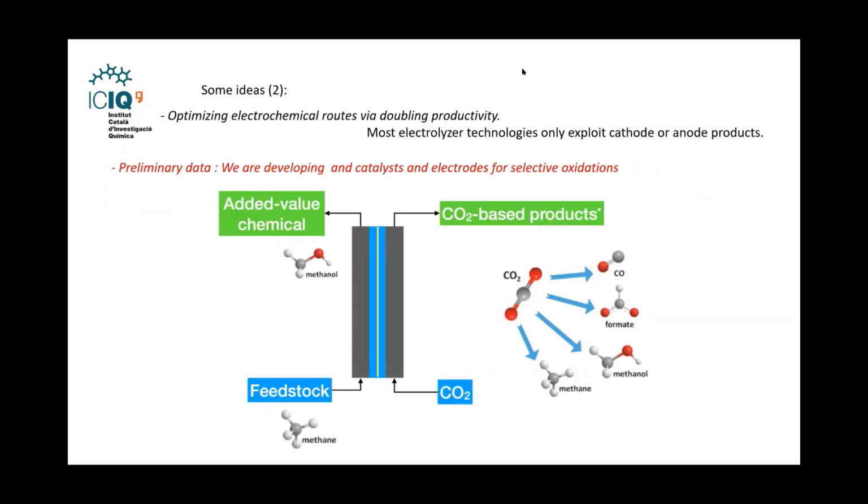Another possibility for sustainable CO2 production of fuels and chemicals would be to substitute this OER, the oxygen evolution reaction or water splitting, by another reaction that also creates an added value chemical. For example, a device able to at the same time oxidize methane to methanol and reduce CO2 to methanol. So both semi-reactions in the device would give an added value chemical as a product, and not like in most electrolyzers, where one of the semi-reactions is lost, typically producing oxygen.